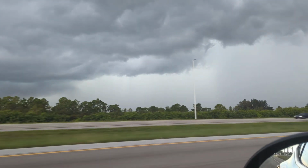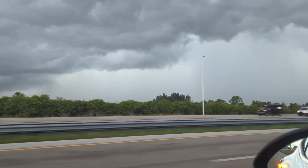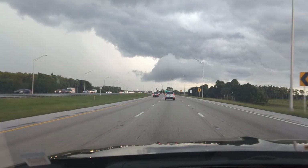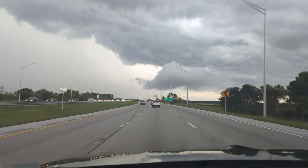You guys know I'm all for stormy, moody weather, but yeah, this is probably not looking good for the launch tonight. But still have about four and a half hours until the launch, so hopefully this clears out, and maybe I'll be able to get in some little bit of stormy seascape photography as well before the launch. All right, I'm gonna get my eyes back on the road here, and I'll see you when we get up there.